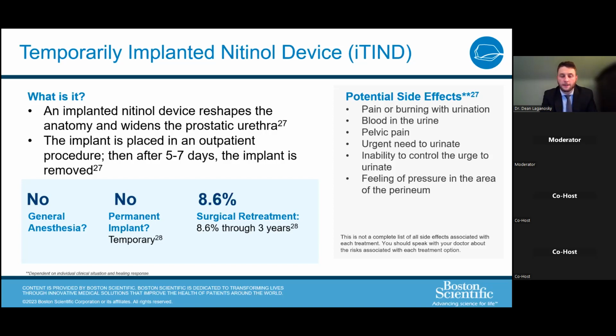It doesn't require general anesthesia. It's a temporary implant, but retreatment rates are around 8.6% through 3 years. We have to very carefully select the type of prostate gland we're applying these implants to, to make sure that they would receive the maximum benefit. This would not be an ideal situation for very large or bulky prostate glands. And the commercial product here is iTind, but there are a number of different options from this standpoint.